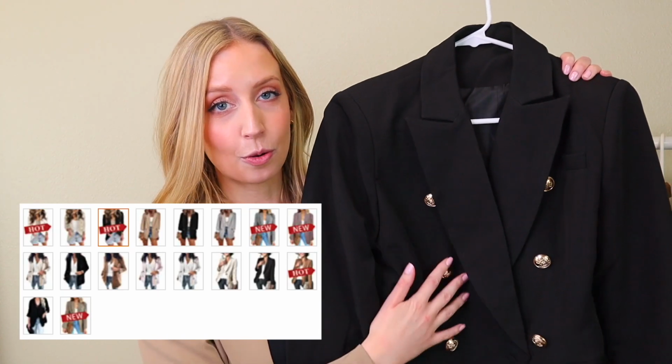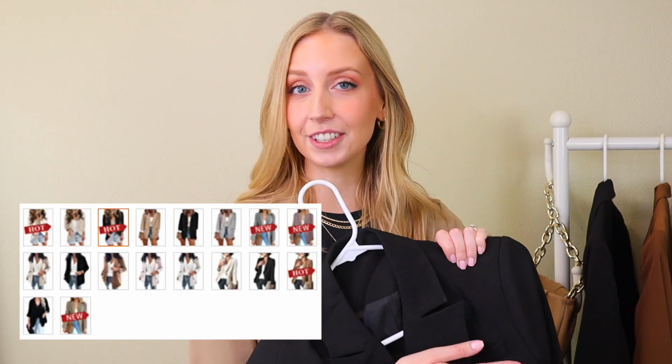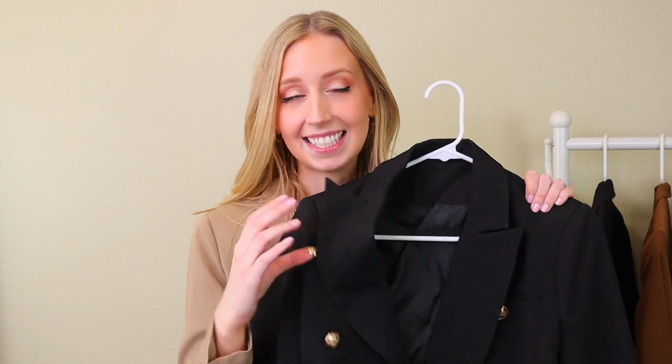It does come in a few other colors. Some of them you can see the gold detailing better than others. If you really want that gold detailing to pop, then the black is your best option.